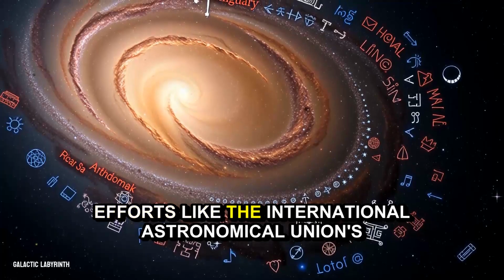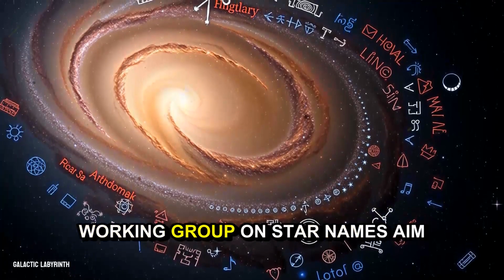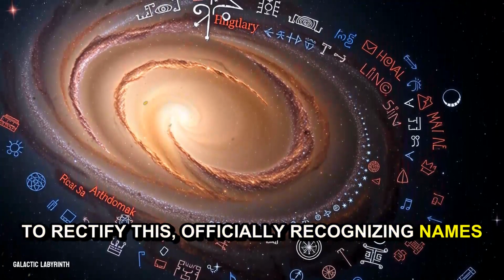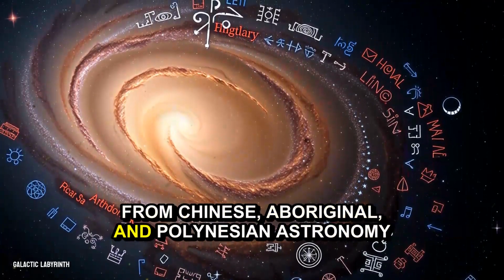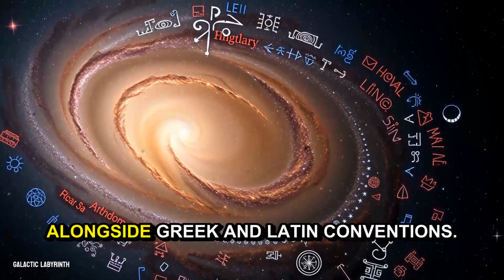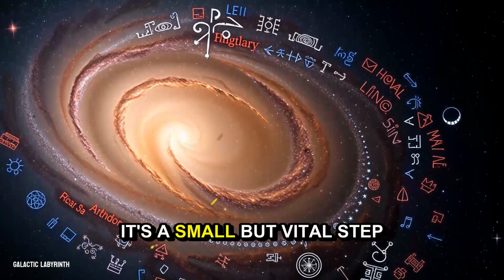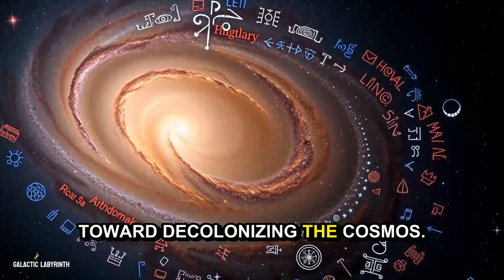Efforts like the International Astronomical Union's Working Group on Star Names aim to rectify this, officially recognizing names from Chinese, Aboriginal, and Polynesian astronomy alongside Greek and Latin conventions. It's a small but vital step toward decolonizing the cosmos.